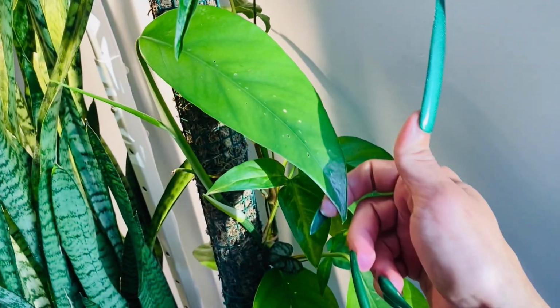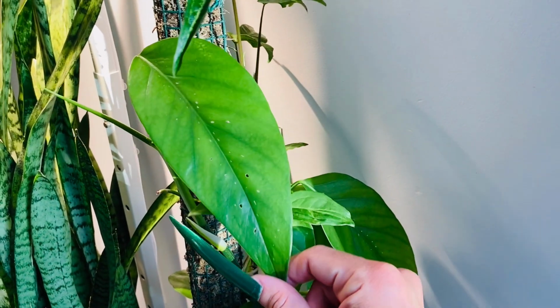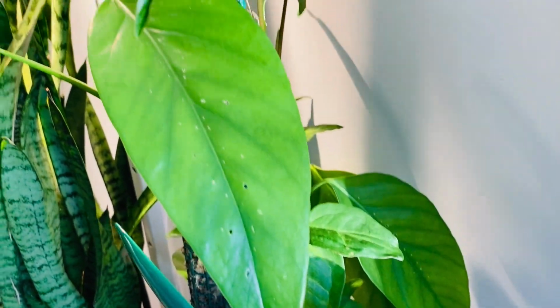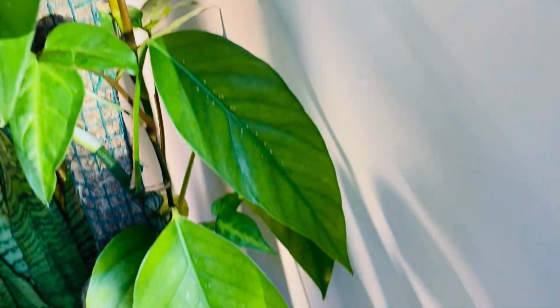Love. And then Epipremnum pinnatum. If you guys know the proper name for this, please let me know, because it's so stunning, gorgeous. And she's doing her thing. I'm living. And that's kind of it.